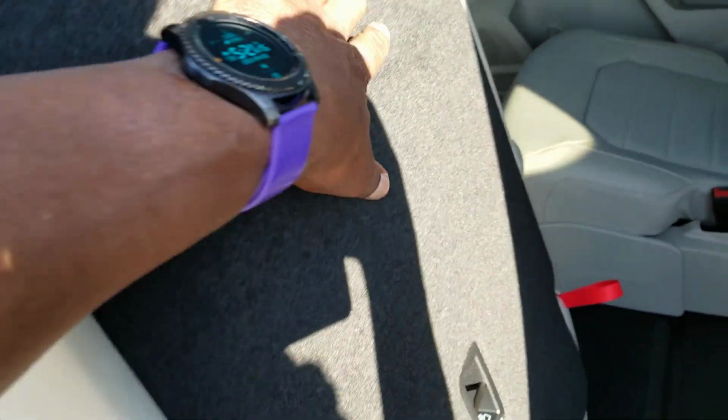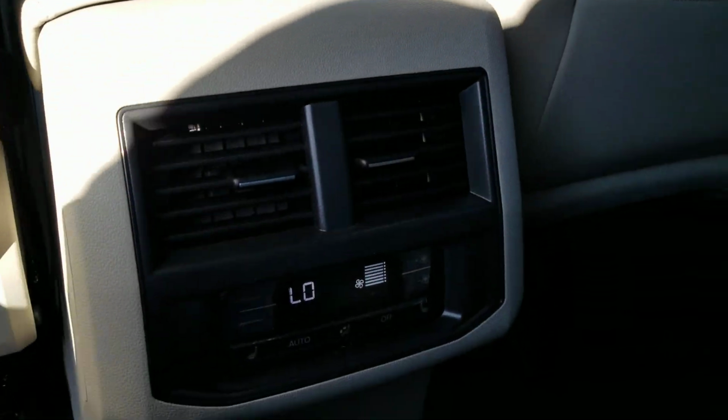Also, another smart thing that they did, black carpet on the back of the seats here, so when these seats are folded down and you're carrying cargo, there's nothing to rip or tear there. Lots of details that they thought about in this car.